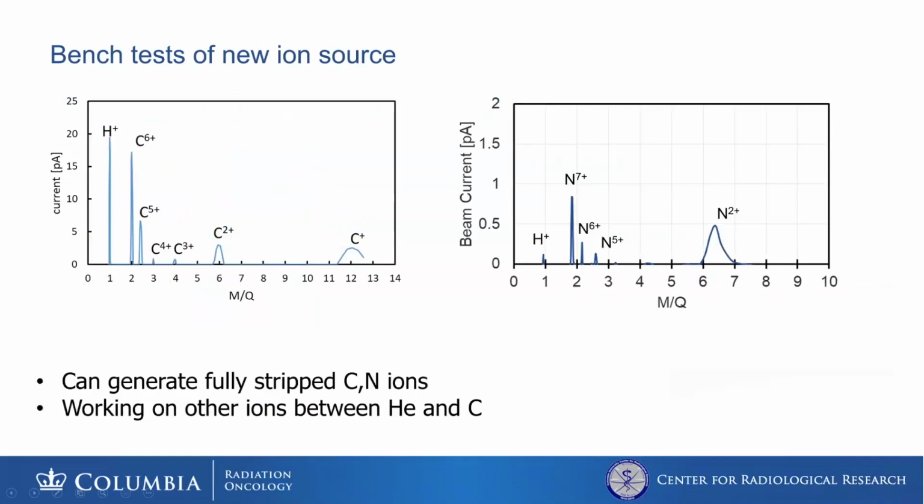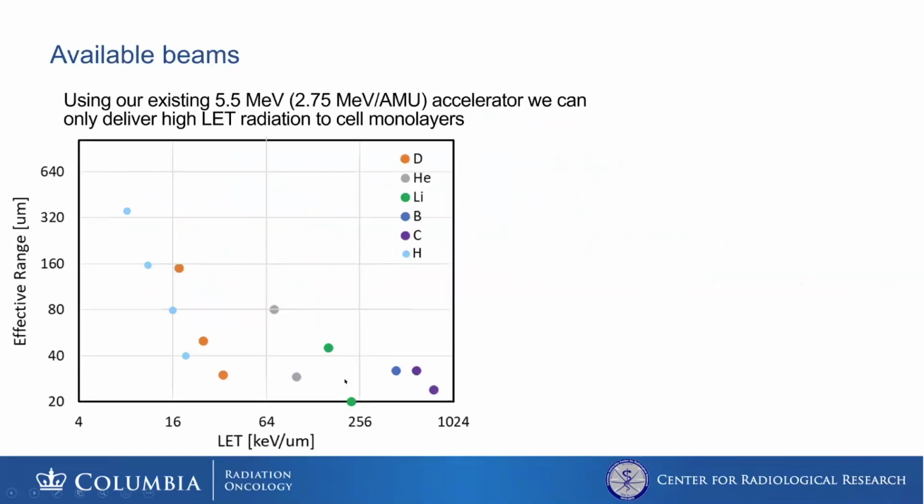We've shown on the bench that we can generate fully stripped carbon and nitrogen, and we're working on other ions between helium and carbon to find the operation conditions. So using that, we can generate a whole range of LET values. You can see here up to 1,000 keV per micron, but the problem is that the penetration is not very deep. So with the low LET, we can do irradiations of thicker samples or interesting samples, but with a very high LET, we can only do cell monolayers and not necessarily that.